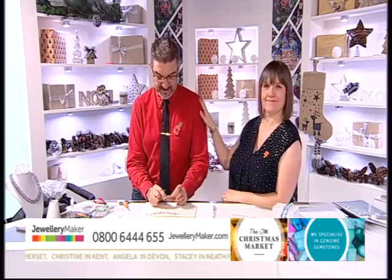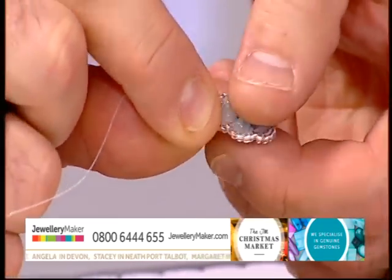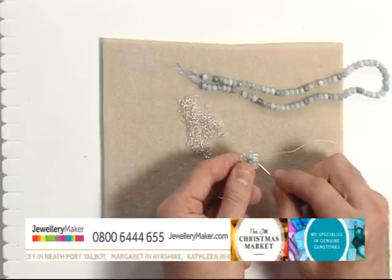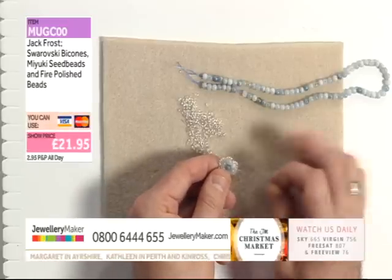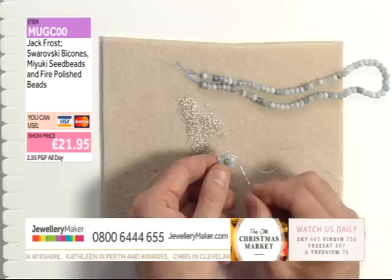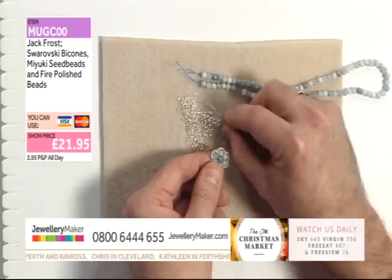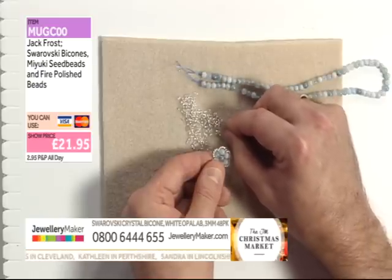Okay, so I've gone around the edge now, and so there are five CBs going around each of the little petals. As you can see, I'm coming out of the petal, the little CB in between the two petals. So what I'm going to do then, and this is all a bit of trial and error, you have to decide the distance from the outside to the inside. Now, I've had a little play, and I've discovered that four CBs fits perfectly.